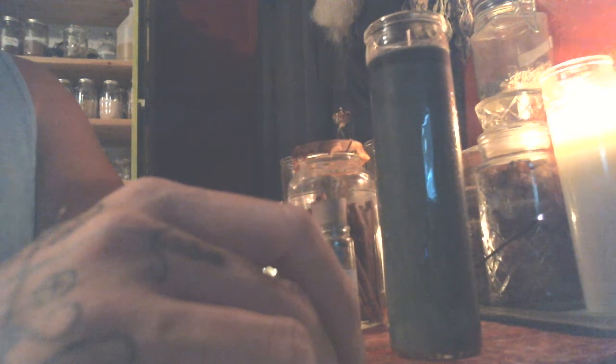If you want to use a specific person, you will want to write the person's name down on a small piece of paper. In this case, I am not going to put a person's name into this candle. I'm just going to dress it for prosperity, and then later on, if I decide to use it, I'll use it for some prosperity conjure work.